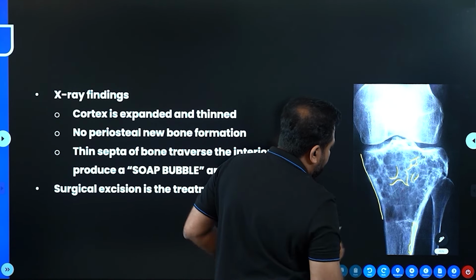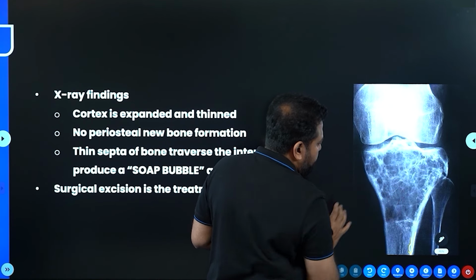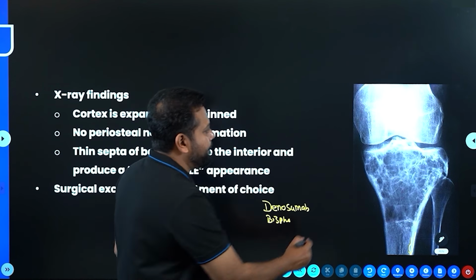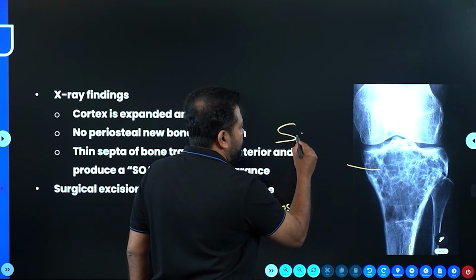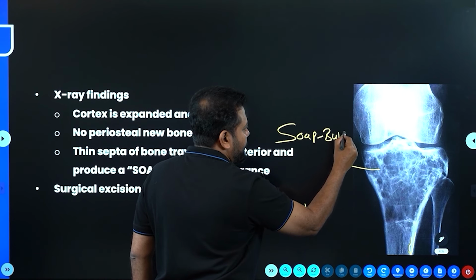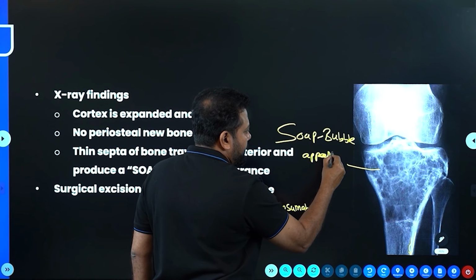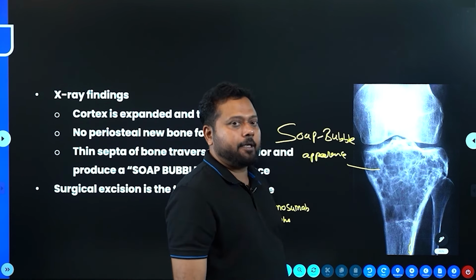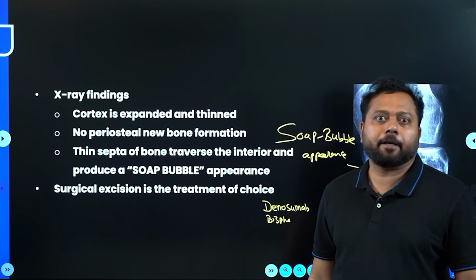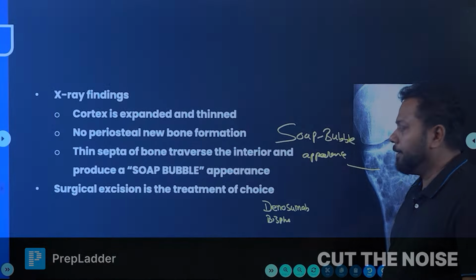So, this gives a classical, I will erase this so that you can appreciate very well. This gives a very classical thing and this is called soap bubble appearance. Ten lakh times repeated MCQ. Soap bubble appearance. So, in case of osteogenic sarcoma, we had seen Codman's triangle, sunburst appearance. Here it is, soap bubble appearance. Very, very classical.